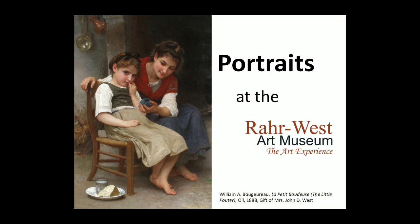A lot of the time, artists use clues in portraits to tell us about the subject or sitter. These can include clothing and things surrounding the person in the picture.